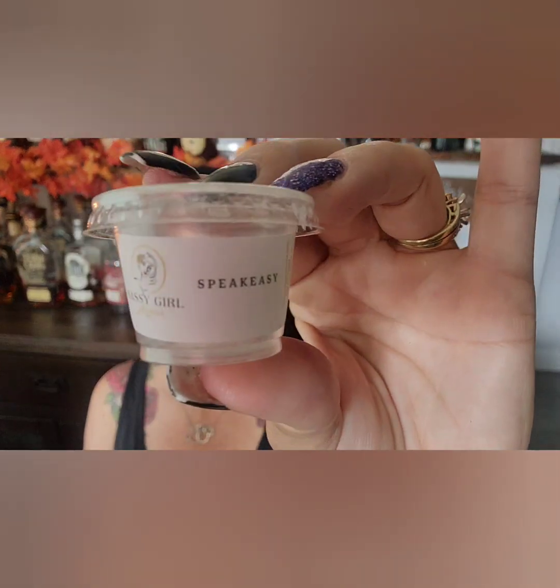So I did from Sassy Girl, Speakeasy. This one, so good. There's that tobacco, there's a sweetness. This was so pretty. It's a sexy, but not an overstated sexy. It's not like you're walking in a room and you go, oh, this is going to happen. This was just a sexy, calm vibe.